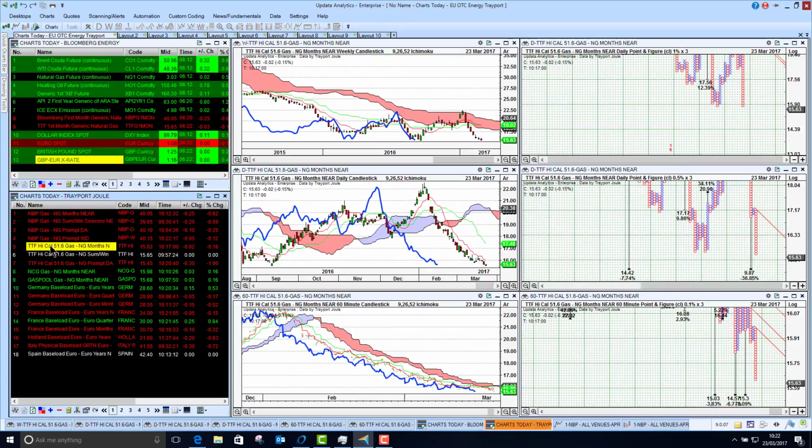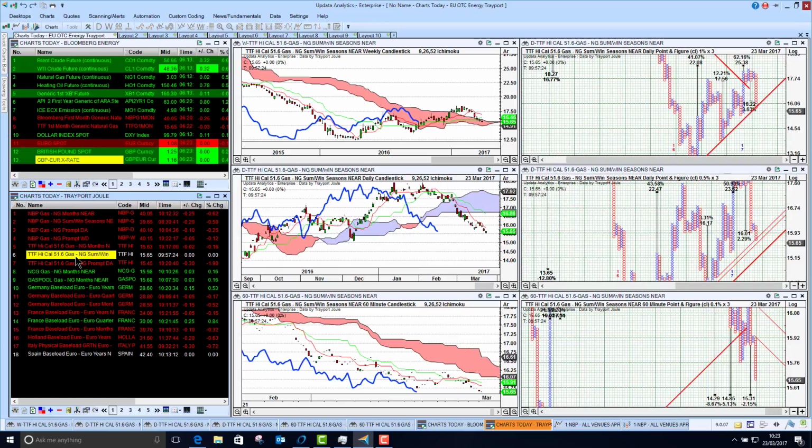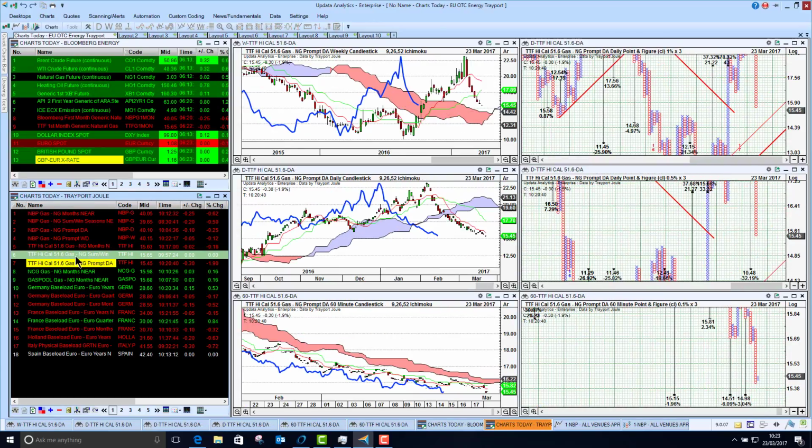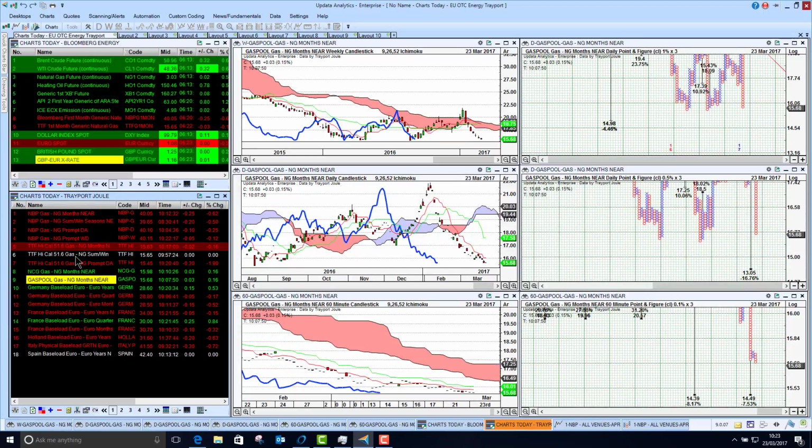Looking at TTF, pretty bearish here too. We're below the cloud. This is the 60-minute chart, remember. So we are just seeing here that we are below the cloud, just heading lower all the time. And the same is true of the winter summer and day ahead. Looking at NCG, we are bearish here as well, below the cloud. Downside targets to 15.30, 15.42, and Gazpool much the same. So we're seeing quite a bit of bearishness creeping in there too.